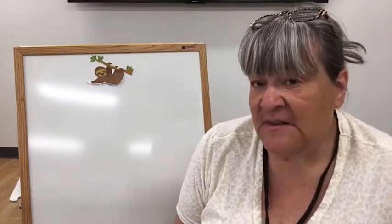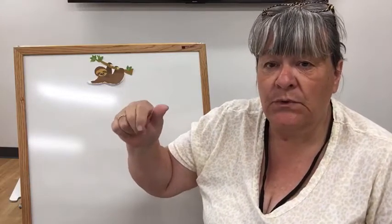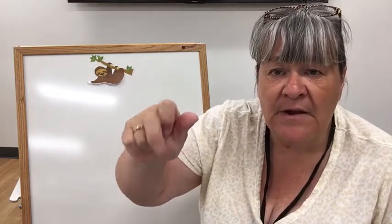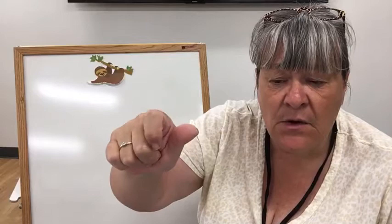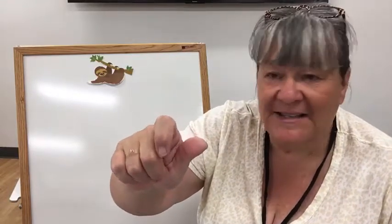The sloth in South America moves very slow, moves very slow. The sloth in South America moves very slow because he doesn't move fast.